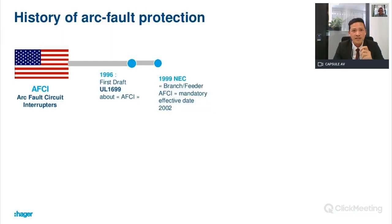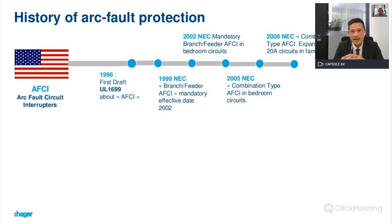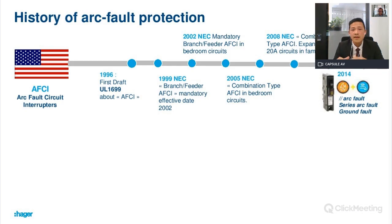So for the first time in 1996, they published the first draft of UL 1699 about AFCI. 3 years later, the NEC standard introduced branch feeder AFCI, mandatory from 2002. From 2002 to 2008, there was a lot of evolution from branch feeder AFCI to combination type AFCI, from bedroom receptacles to all the circuits of a family home. And until today, in 2014, they include all the different types of protection, serial arc fault, parallel arc fault, and ground fault in one device.